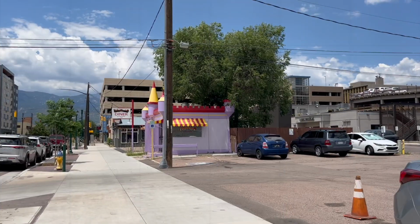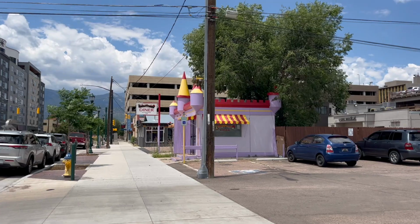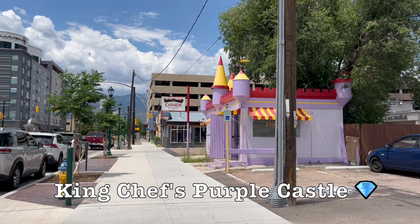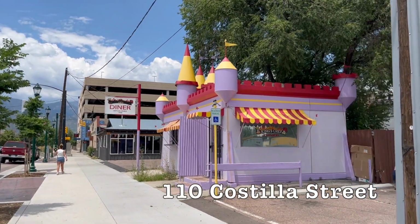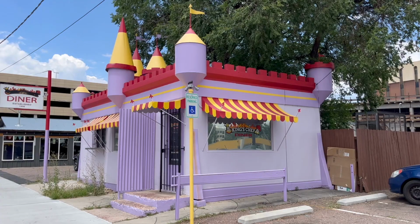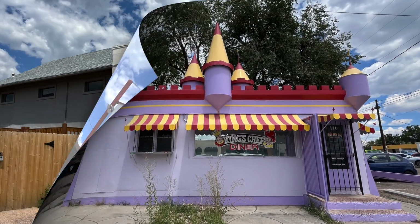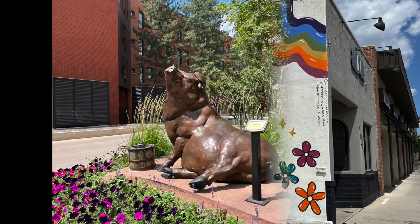Cool. After admiring the bear, we walked back to our car and we passed the King Chef's Purple Castle, which is another popular historic landmark in Colorado Springs. It's open Thursday through Saturday from 4:30 p.m. to 11:30 p.m. with a limited menu, but it's pretty cool to eat at a castle. Downtown Colorado Springs is full of amazing art and some really cool gems.